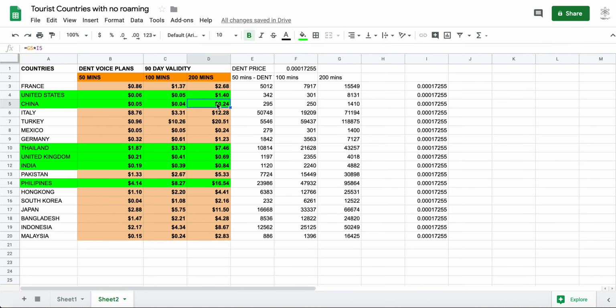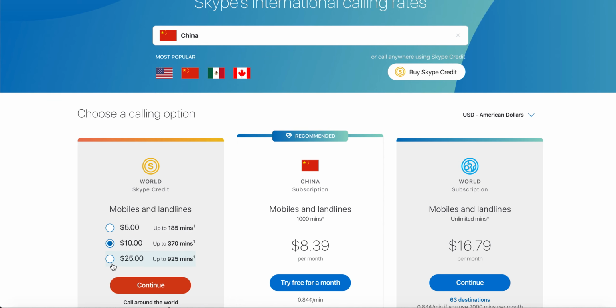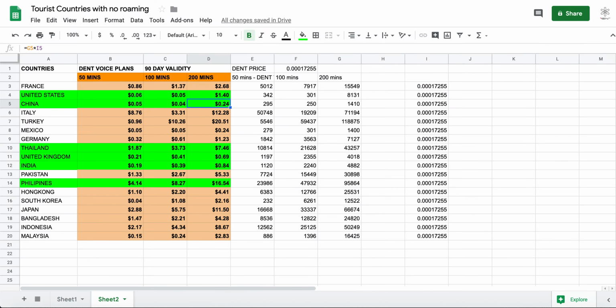$1. So if I top up 5 times with 5 packages of 200 minutes, that gives me 1000 minutes, right? That will still be 5 times 25 cents, which is $1.25. So that is really cheaper compared to what Skype offers. Skype charges $25 for 1000 minutes, whereas Dent charges you only $1.25 for calling voice minutes using the Dent app. That's an interesting thing I want to highlight.